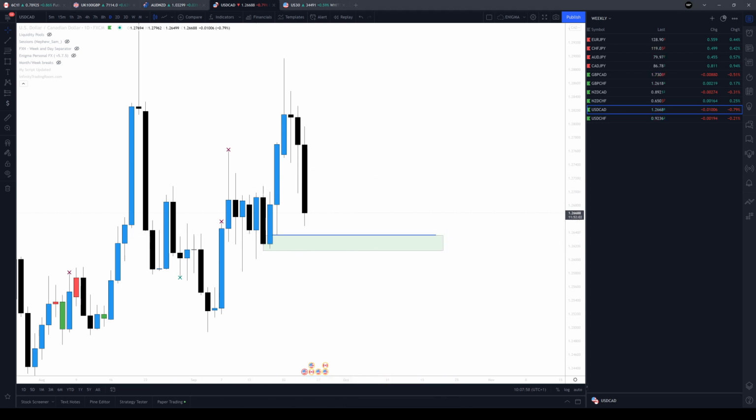Let me double check if we have some news event on CAD today. We do actually have, at 1:30, core retail sales for CAD and then retail sales for CAD, and it's looking poor. The forecast is very poor. I don't really care about the numbers, but this one is looking really poor, so we will see if price will reject.